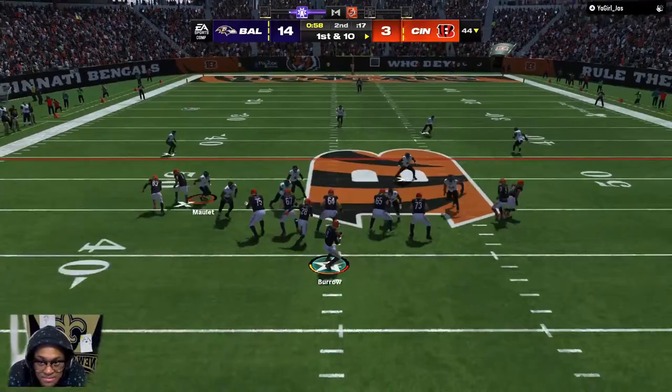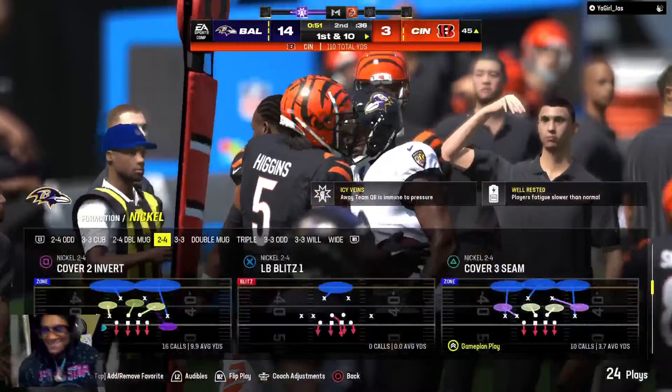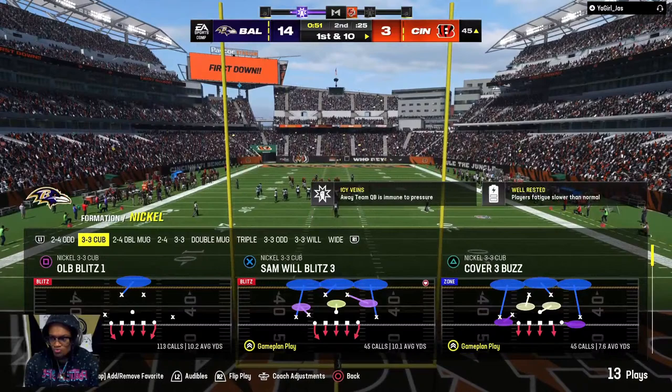Now Burrow on first down. Open man is Higgins. Break every tackle, bro. Break them all. Good find. They've got to find a way to get him more involved. Call a few more plays that target him.